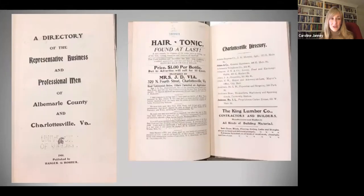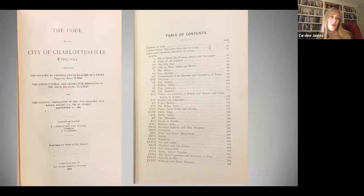One of the most interesting parts may be looking at the Code of Charlottesville and all the various orders, including peace, good order, and morals. What about the chain gang on page 170? There's all sorts of ways that we can dig deep into looking at what this community was like and what the people who created this monument intended it to look like when Gabriel opened the time capsule. So, of course, this is a very whitewashed story of Charlottesville and Albemarle County, and that speaks volumes as well.